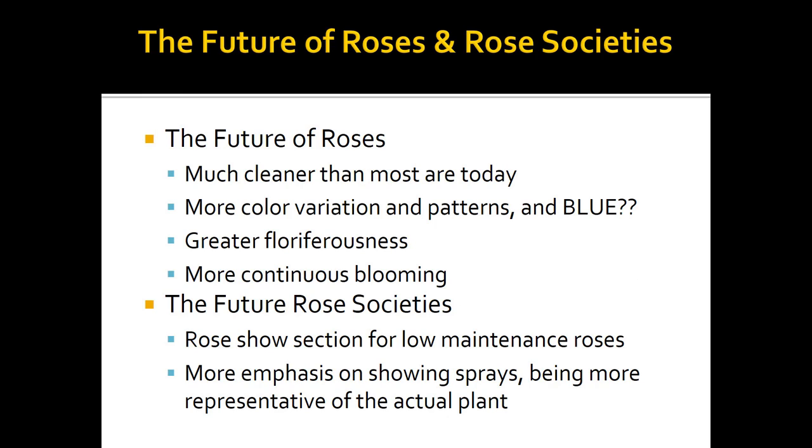So what about the future of roses? Where are we going? Are you happy with the size of the societies? No. Me neither. I know the rose growers are not happy with the number of roses that they're selling, way fewer than 20 years ago. So I think really the future of roses is that we really, really have to pay attention to cleanliness.